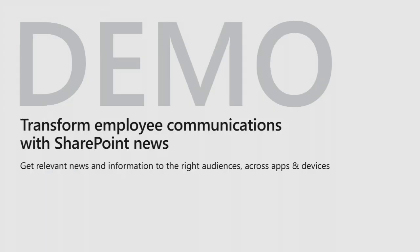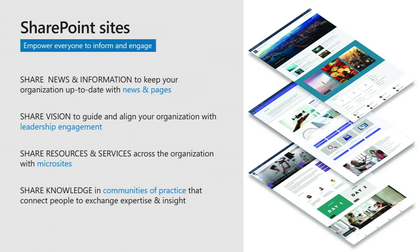Now let's take a look at the other critical components of and building blocks of the intranet: sites and connected experiences. So SharePoint sites are exactly what many of you know from the past and from other technologies. They're web-based experiences with content. And SharePoint provides those sites and allows you to build experiences to share news and information, vision, resources, and services and knowledge.